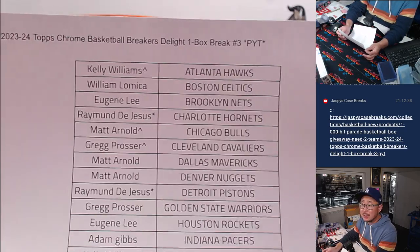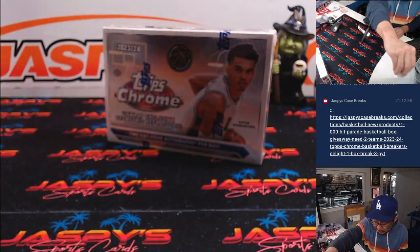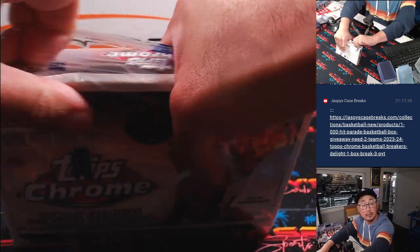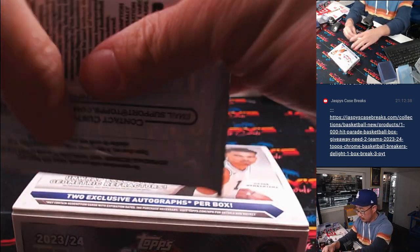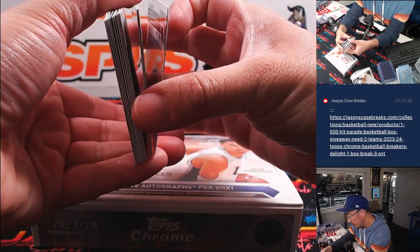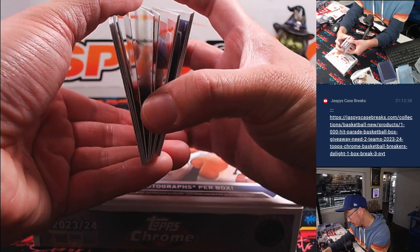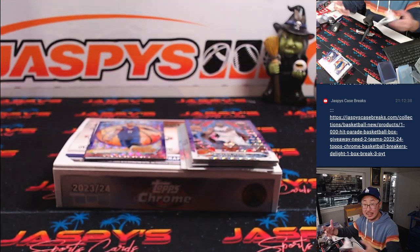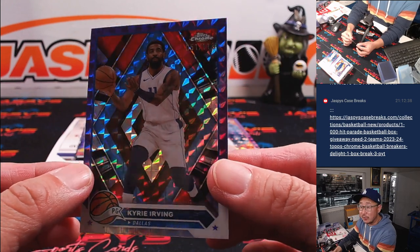Here's the final printout, hot off the presses. Thanks, everybody. Obviously, there could be some nice surprises inside a one-box break as well. People get into our hoops breaks. Where are the autos hiding? Oh, there's a redemption. I hope more people get into basketball breaks, because as the basketball season starts to approach, there'll be a lot more interest in hoops, and secondary market values usually climb up as well.